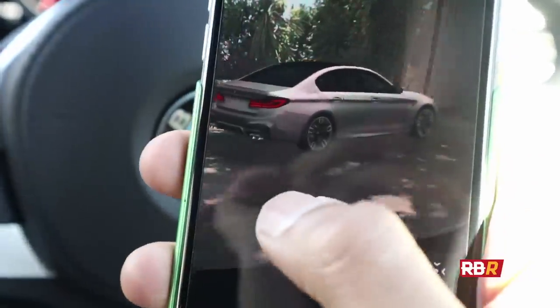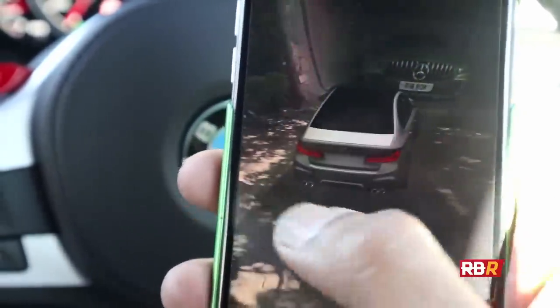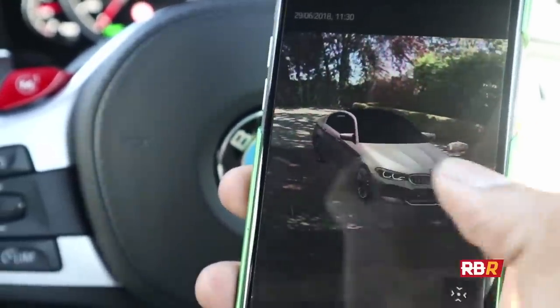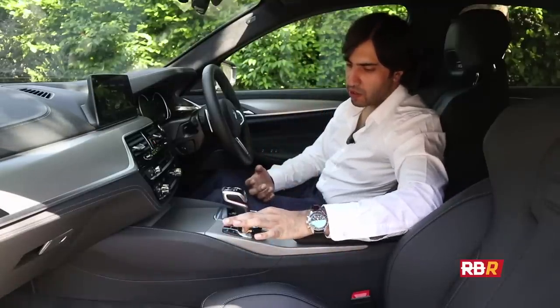It gives you a full sort of 3D map of the place, and it's just something I've not seen in another car. It's really well done, and you can kind of see exactly what's going on in that point around your car. There is an option for ceramic finishing, and you can see that on this control knob here.